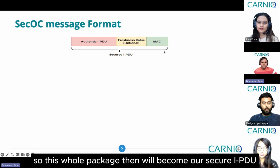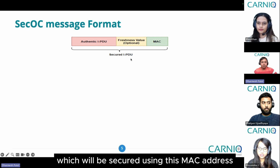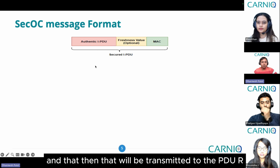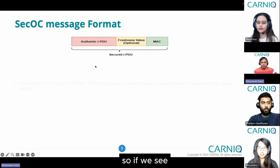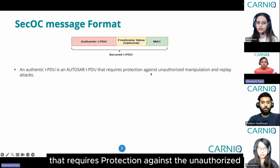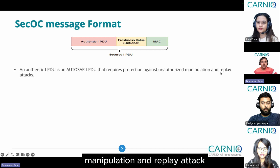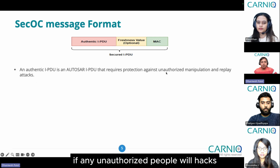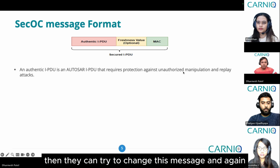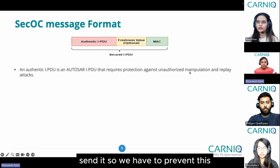So this whole package will become our secure IPDU, which will be secured using the MAC and the original IPDU, and that will be transmitted to the PDUR. The authentic IPDU is nothing but an AUTOSAR IPDU that requires protection against unauthorized manipulation and replay attack. If unauthorized people hack this particular message, they can try to change it and send it again. So we have to prevent this.